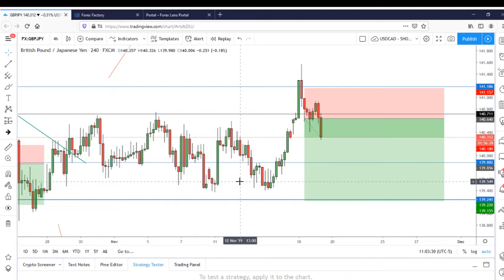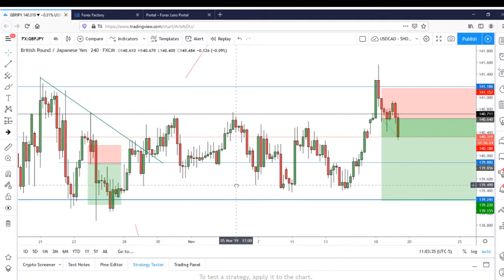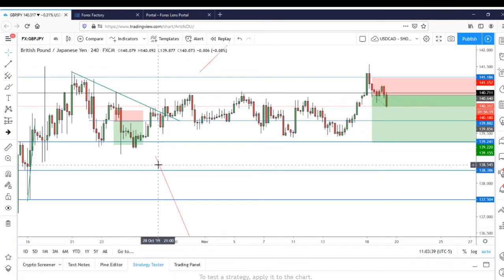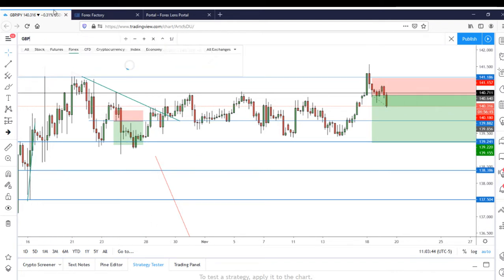GU also went into some profit and is currently in some. We'll talk about that as well. Not much else to say about this trade. Pretty clean, pretty simple. Let's ride with it. Pound dollar.